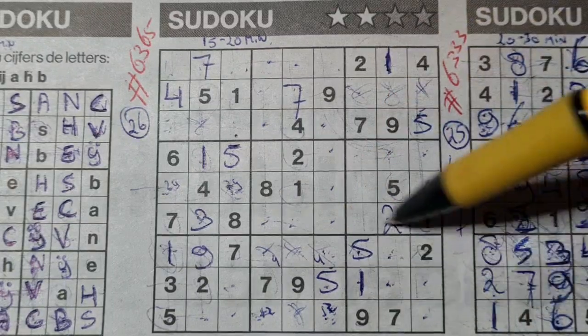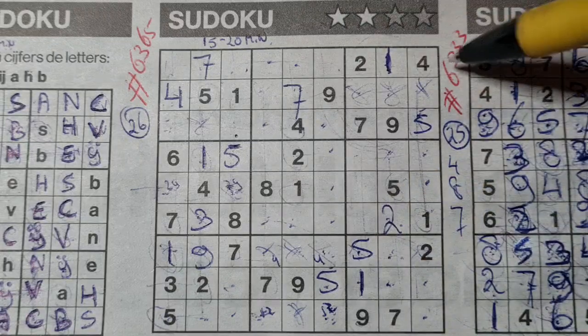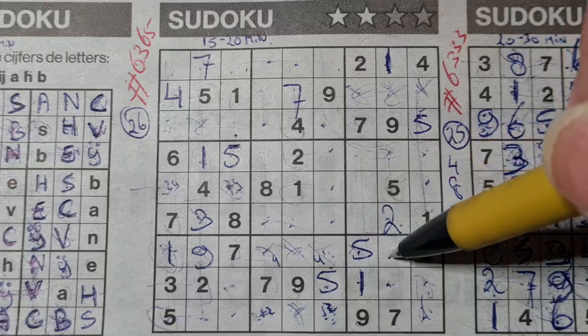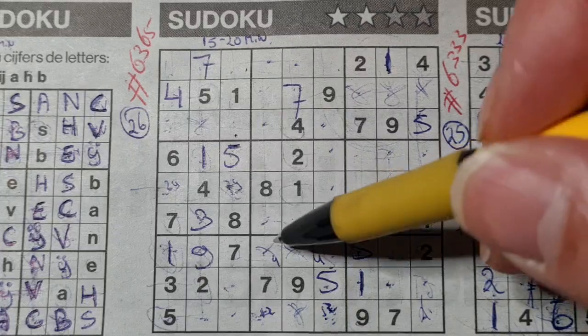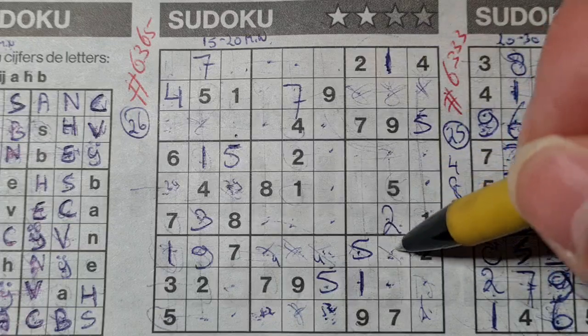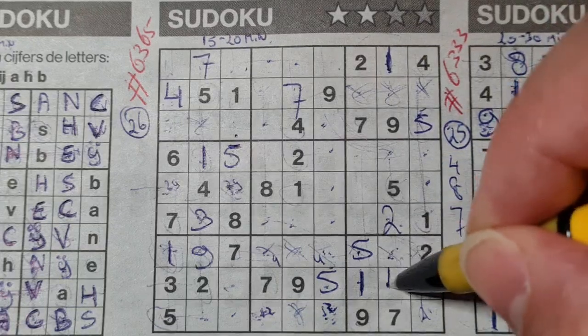4 missing numbers in this big square. One of the missing numbers is 4. We have a 4 in the last column, so no 4 in these 2 boxes. So the 4 could be here or there. We see a 4 in one of those 2 boxes in this row, so this box can't be 4 anymore. That box should be a 4.